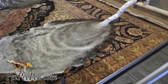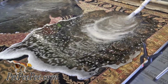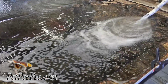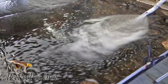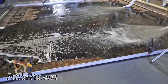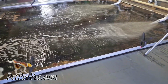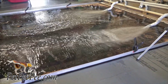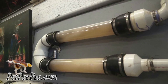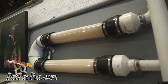At PetPeePee, when we receive a rug, we wash it first with simply just cold water. We would like to see what is coming from the rug. The cleaner the customer used, Nature's Miracle, and the strong enzyme the Oriental rug cleaner used on the rug, and all the soap and the deodorizer, everything is flushed out and shows me in the tube.